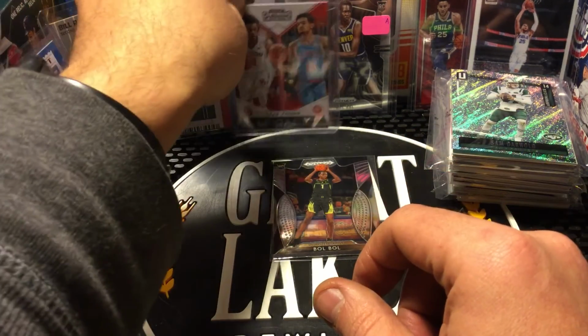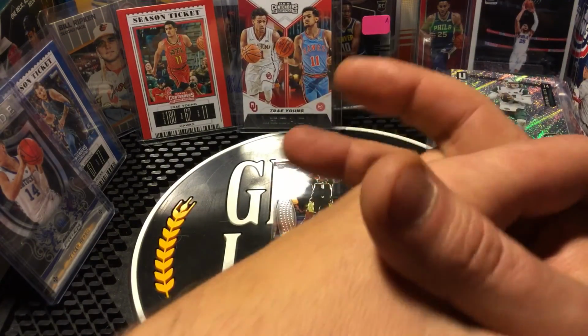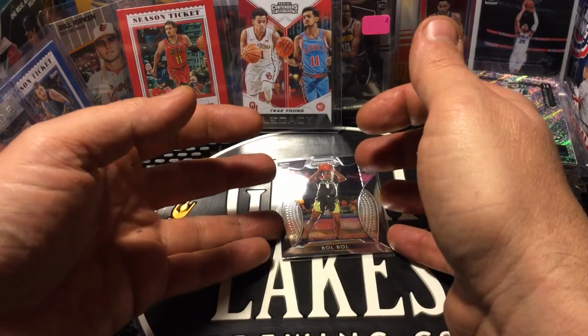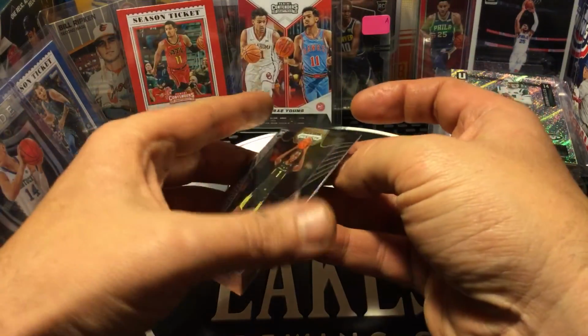But there's other factors in there too. You're purchasing a card on eBay and you're paying X amount of dollars for it, but most likely there's shipping involved. That price isn't necessarily a, I don't want to get fingerprints all over.